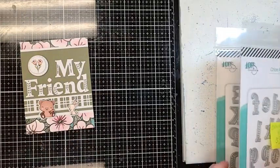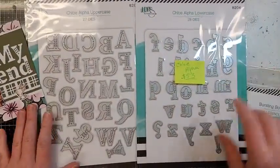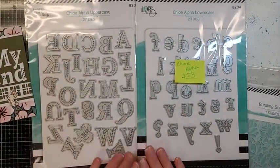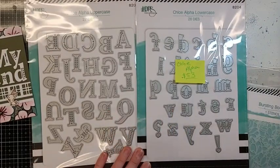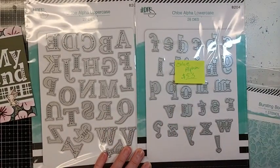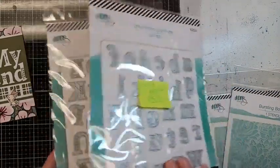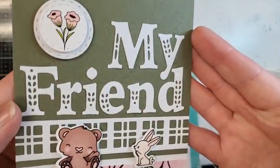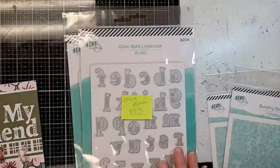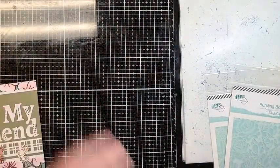And then the alpha that was used on this card is the Chloe Alpha. So these are $29.99 for the upper and the lowercase. And then if you want both, then it is $53 for the bundle on those guys. Okay. And these are the ones with that really, really cool detail, just to remind you, there's a word, but it's not coming to me.